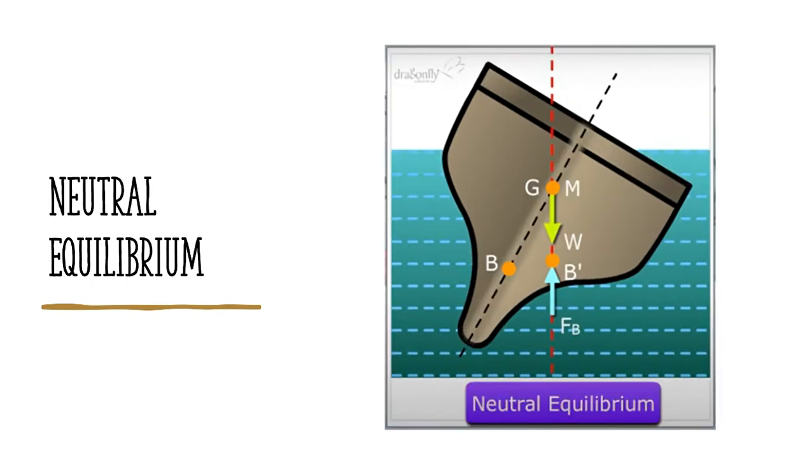Neutral state: when the metacenter and the center of gravity coincide with each other, upon changing the buoyant force from the old to the new buoyant force with some angular displacement of the body. So the neutral equilibrium is the point where the metacenter and the center of gravity coincide.